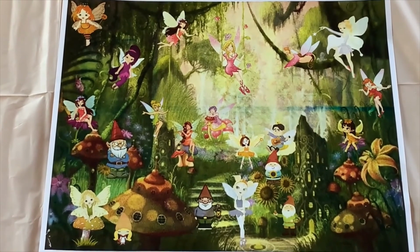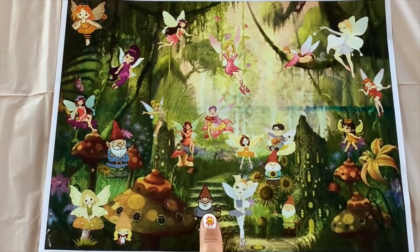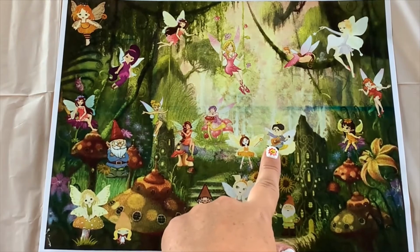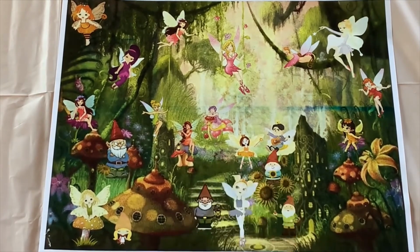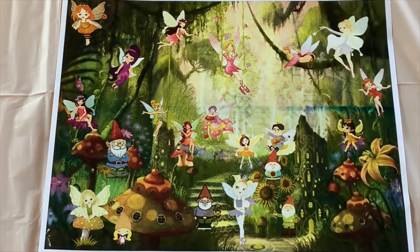Can you find a gnome that looks grumpy? Does this gnome look grumpy? No, he's happy. What about this? Is that gnome grumpy? Wait, that's not a gnome, that's a fairy. What about this gnome? Is he grumpy? Yes, look at his face. He has his arms crossed and his little face is smushed and his eyes and nose are scrunched up. He's very grumpy. All right, let's try another one.